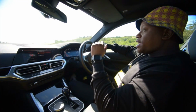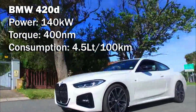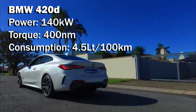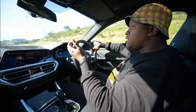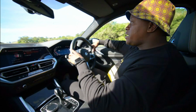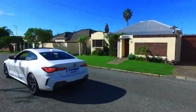The 420d is the 140 kilowatt 2-liter engine. It's a 4-cylinder engine. It's going to give you 400 Newton meters of torque, which is sufficient. It really is sufficient. It feels good. It feels great to drive. In terms of economy, you're getting about 5.2 liters per 100 Ks. In a 60-liter tank, you'll probably get about 900 kilometers in this car. So it's not too bad in terms of fuel economy as well. You would expect that from a diesel engine from BMW.